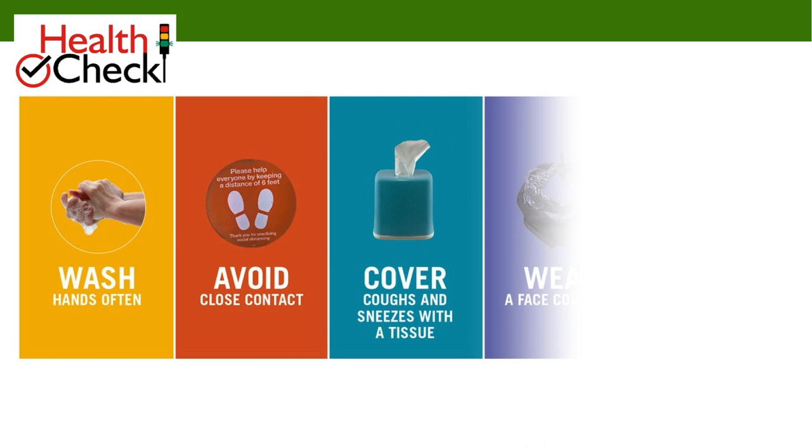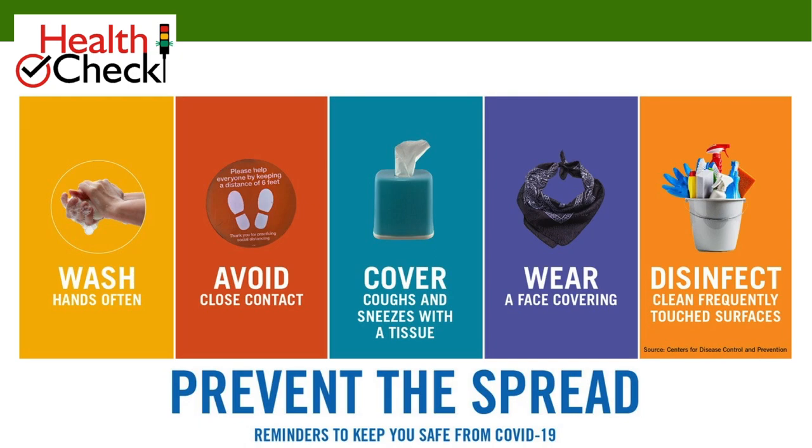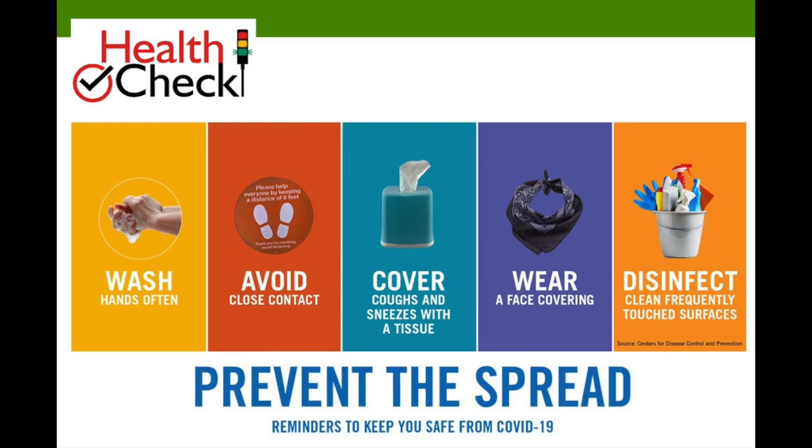But before we move on with our discussion, let's be reminded to wash our hands often, avoid close contact with sick persons, cover when you cough or sneeze, wear face masks and protective shields, and disinfect your surroundings in order to prevent the spread of diseases.